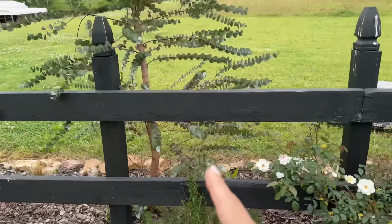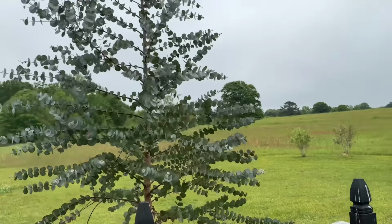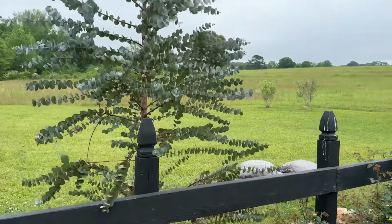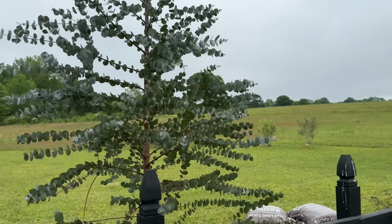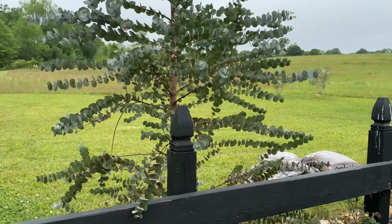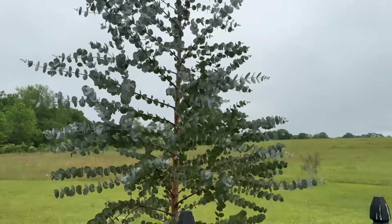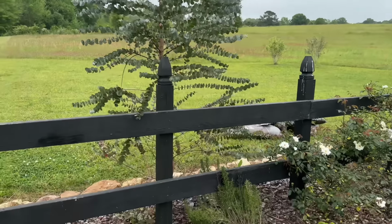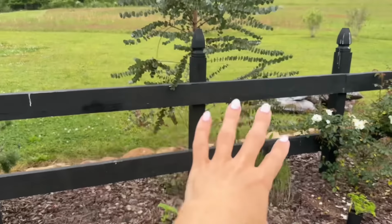And then again, here's the eucalyptus. I wanted to shape it where it would stay like a bush. So I'm trying to decide, because I hate to, I want to use this for cutting and putting in some of my arrangements. So I'm like, do I want to trim this and keep it like a bush? Because it's already doing so well. It's getting so big. It would look better if I kept it as a bush because it would cover all that back of the fence.